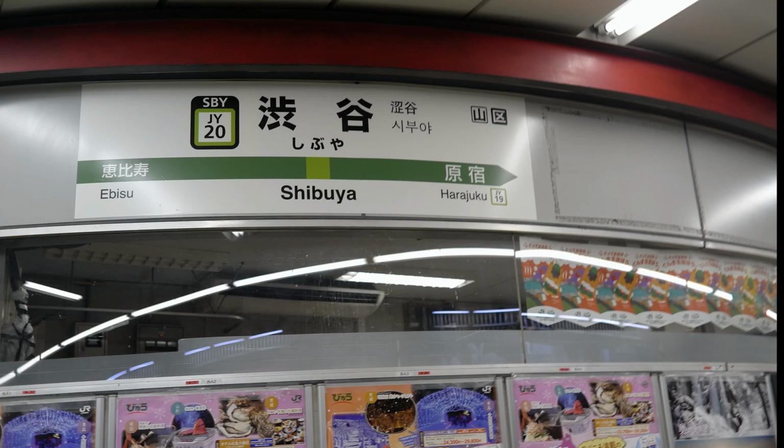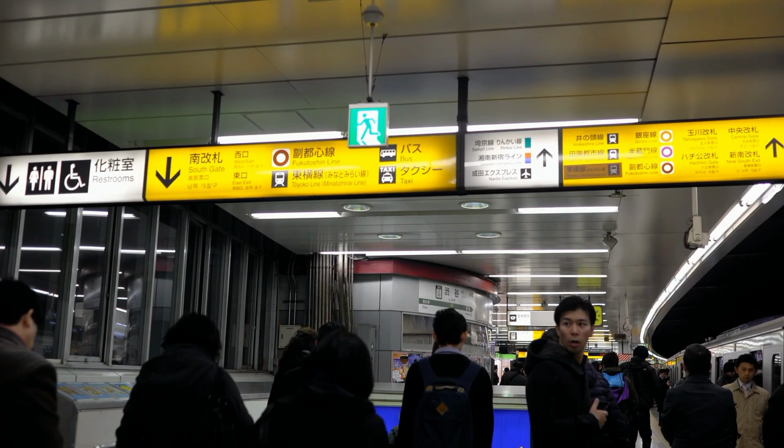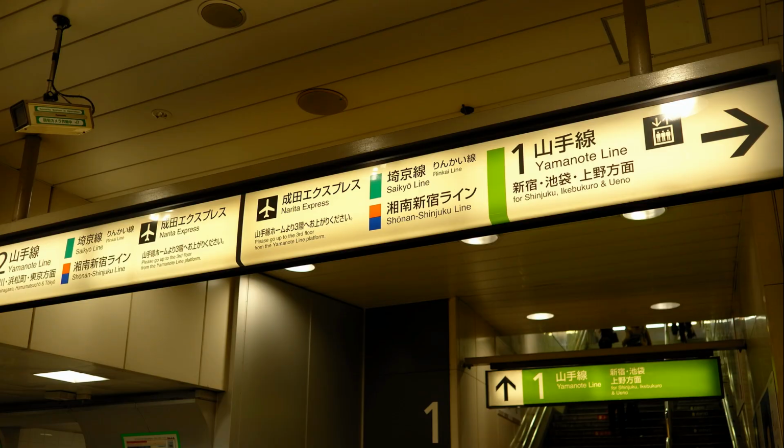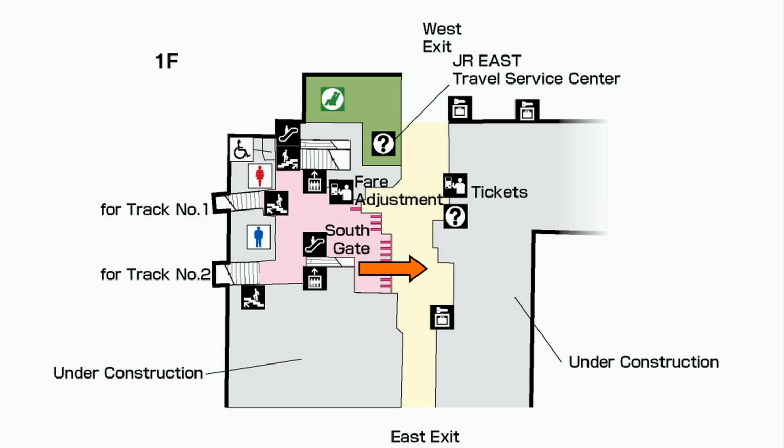After getting down the train at the Shibuya station, we go down towards the south gate. Getting down to the first floor, we exit the south gate ticket gates and get out of the Shibuya station using the west exit. As you are getting out of the Shibuya station, you will pass by a JR ticket office and a locker room.